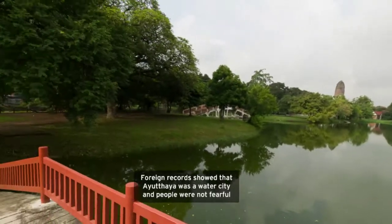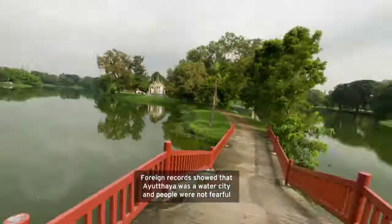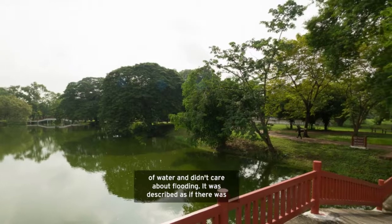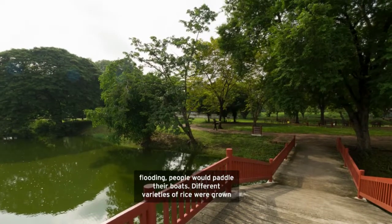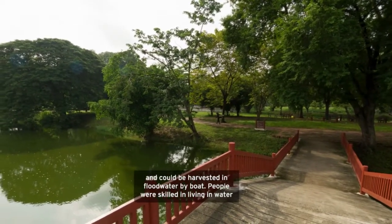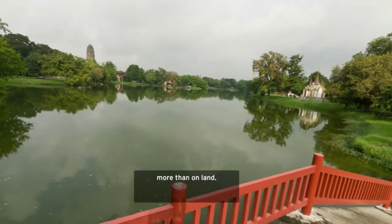Old records showed that Ayutthaya was a water city, and people were not fearful of water and didn't care about flooding. It was described as if there was flooding, people paddled their boats, different varieties of rice were grown and could be harvested in floodwater by boat. People were skilled in living in water more than on land.